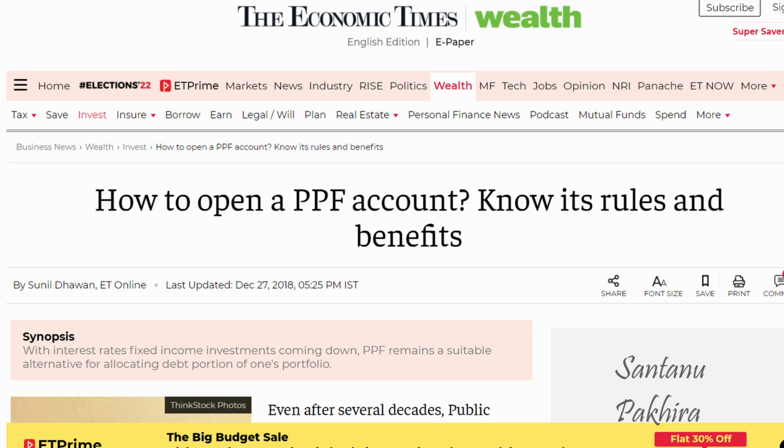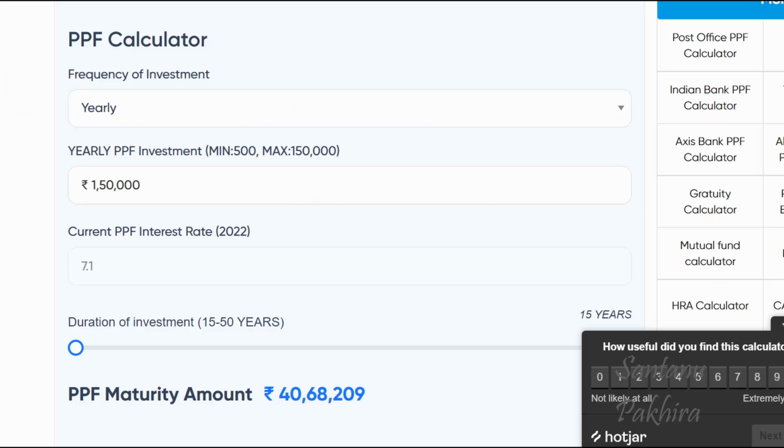You can start a PPF account for every person in the family, even for kids less than 18 years old, and you can invest 1.5 lakhs per year in the PPF account on their behalf. For example, if you invest 1.5 lakhs every year for 15 years and the interest rate remains 7.1%, after the 15 years your investment amount is 22.5 lakh rupees, but you get a return of 40 lakh 68,000 rupees. So you can see the huge difference between 22.5 lakhs and approximately 41 lakhs, a gap of 19 lakhs.